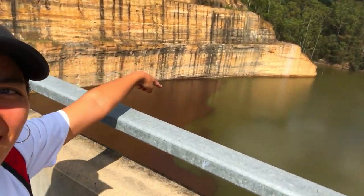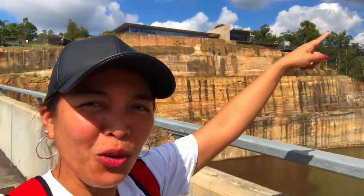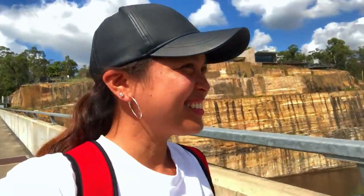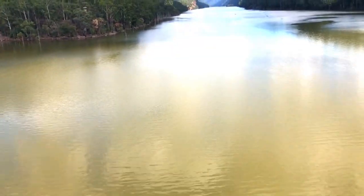There, and now we're down here. See that one? Look how big it is. Huge! And it's hot. Yeah. Oh, that's the dam. And look at all that.